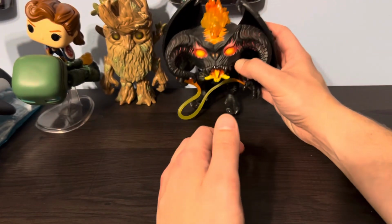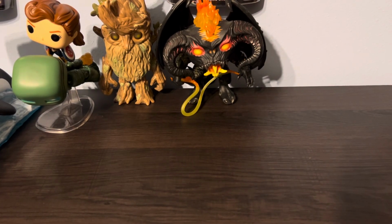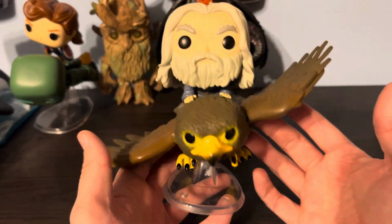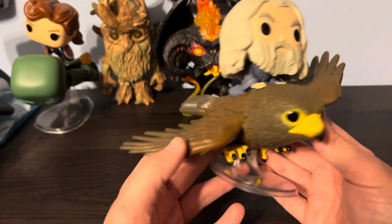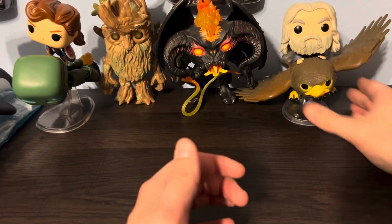You shall not pass. I've got my sign just over here off camera. But it's got the Funkos on it now. We've got Gandalf riding the eagles. Why wouldn't they just take the eagles in the first place? It's more intricate than that, right? So there's Gandalf.